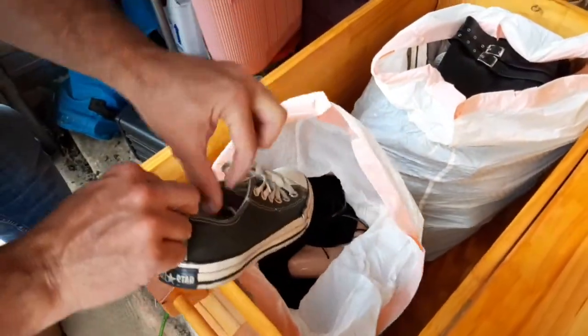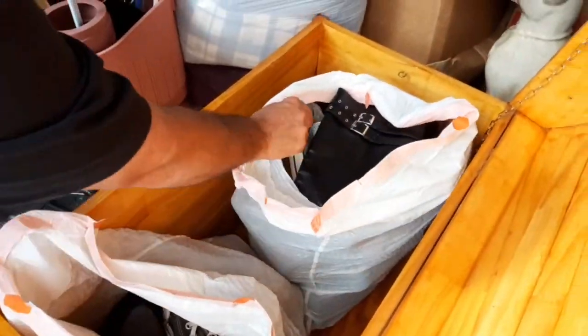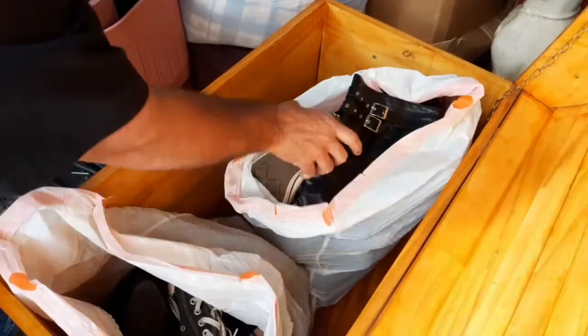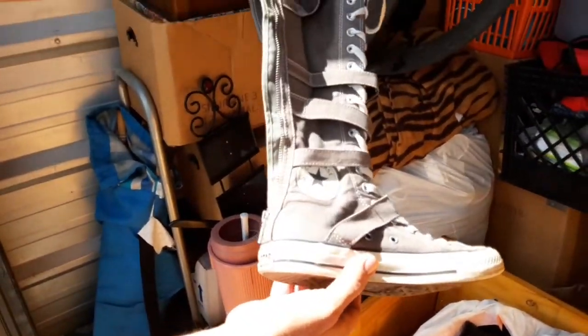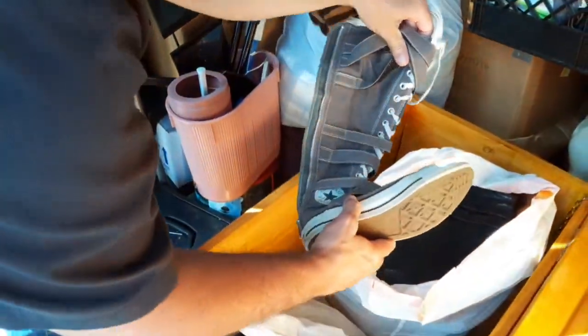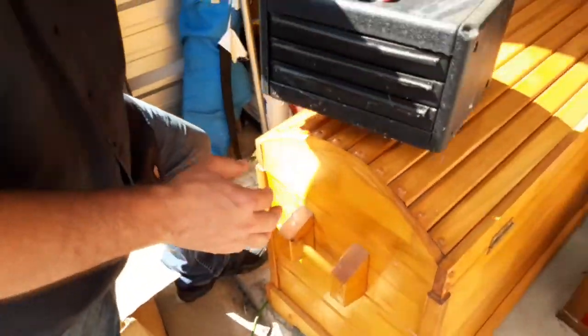Got some old school Converse, boots, purses, more Converse. Well, those are actually good money. We've sold these before. But no wow factor. Let's see. But we're gonna try to find some things. I got a good feeling about this unit.